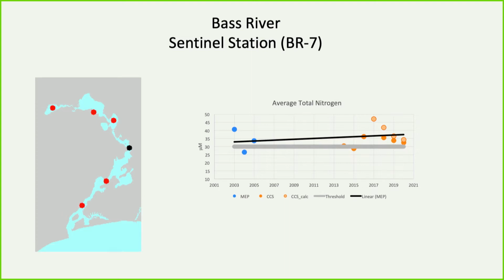So as I said earlier, for the compliance monitoring, the bare minimum was monitoring the Sentinel station, but they would really like for more stations to be monitored within the system, and that's where Rick and the Friends of Bass River came to our rescue. It started in 2020, monitoring 5 additional stations, and again, they added a 6th one in 2021. So we now have a really good picture of what's going on in Bass River.